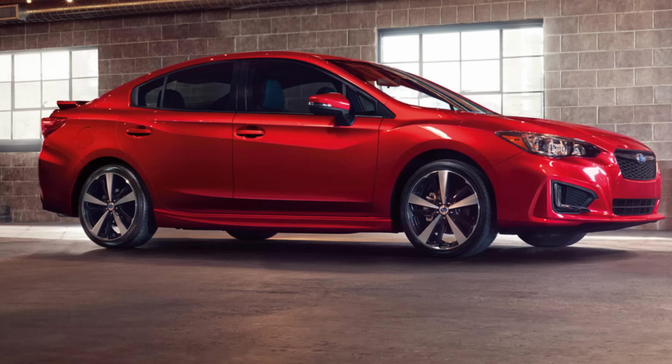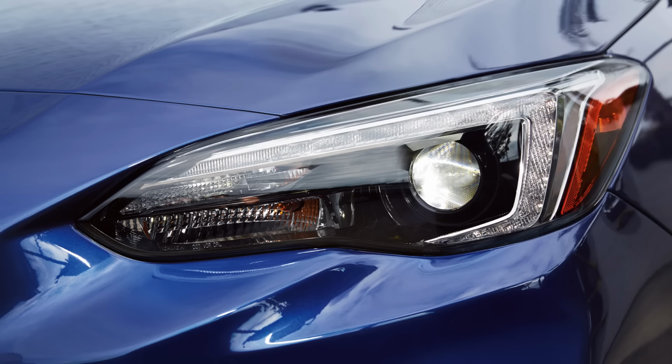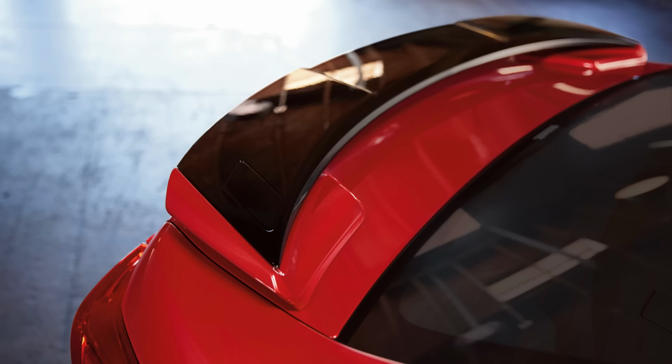It's just a little too rounded, a little too soft, and especially now the 5-door version to me looks better. Now they showed the 5-door version, the limited trim, which gets the nice LED headlights. Anything beneath the limited though gets these halogen headlights that look like they're at least 5 years old already, and overall just a very uninspiring design.